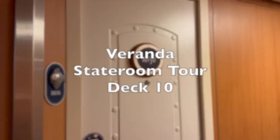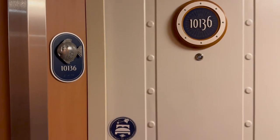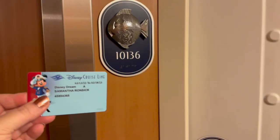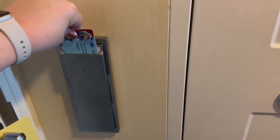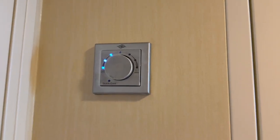All right, we're going to give you a tour of our room here on the 10th floor, 10136. You use your Key to the World card that's up on your fish, and you can use that to get into your room. I'm going to give you a full tour, and you can put your Key to the World card in the slot here to turn your cabin lights on. You've got your temperature control up here as well.